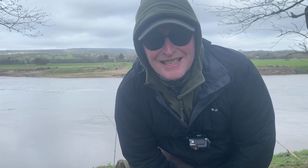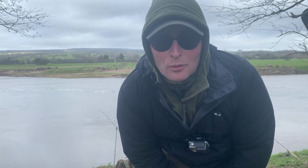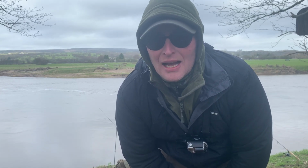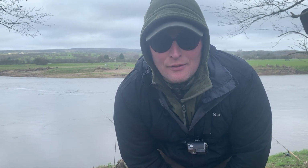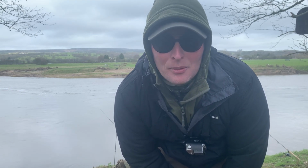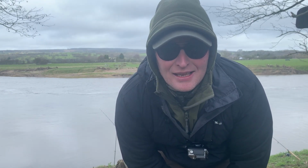The good thing about fishing the end of the season is you've always got a chance of hooking one of the bigger barbel, because this is when they start packing their weight on as they get towards spawning time. So you're going to catch maybe a 12-pound barbel, might even be a 13-pound barbel this time of year. So that's what we're hoping for. If I can get myself a double figure barbel today, I'll be delighted. Only got a couple of weeks to go, so I'll be out as much as I can the next couple of weeks to see if I can snag one of those beautiful big River Ribble doubles.